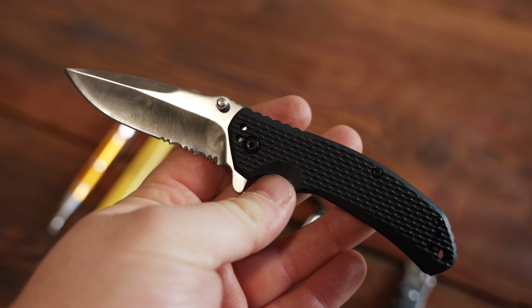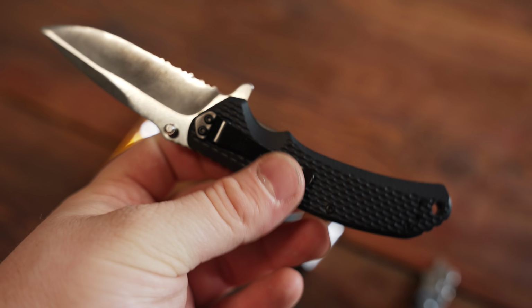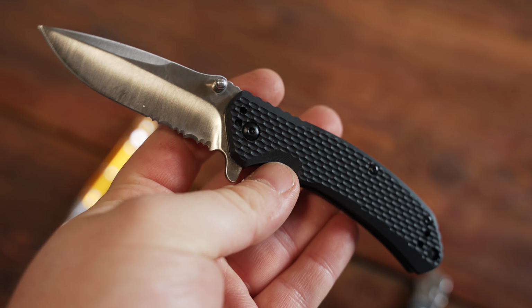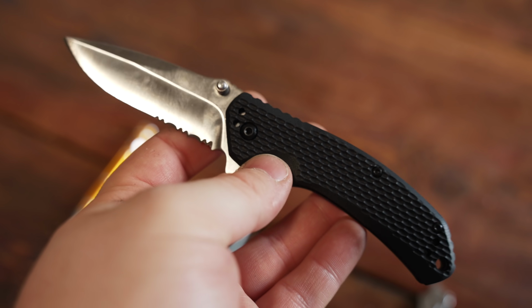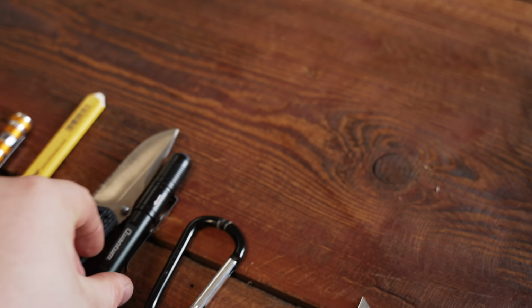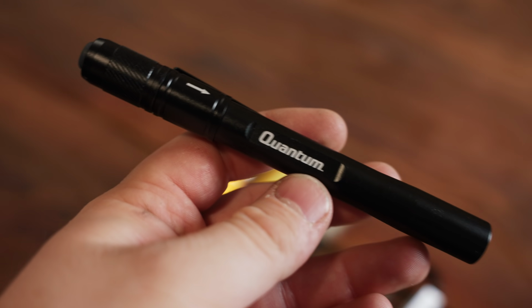I mean, the blade still could be better, the grind is not great, but everything else is rock solid. You get a 4-position clip, a really solid lockup, no blade play, perfect centering, good action in a $9 knife. So yeah, could be better, but it's $9. It's really hard to argue with that. And then this right here, this is surprisingly very good. Let's go take it in the dark room and show you.